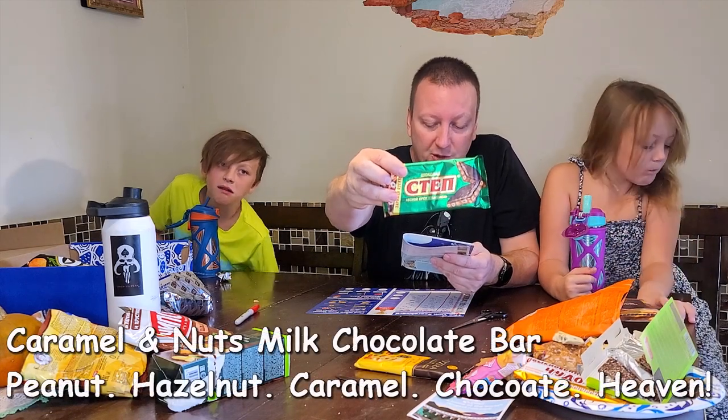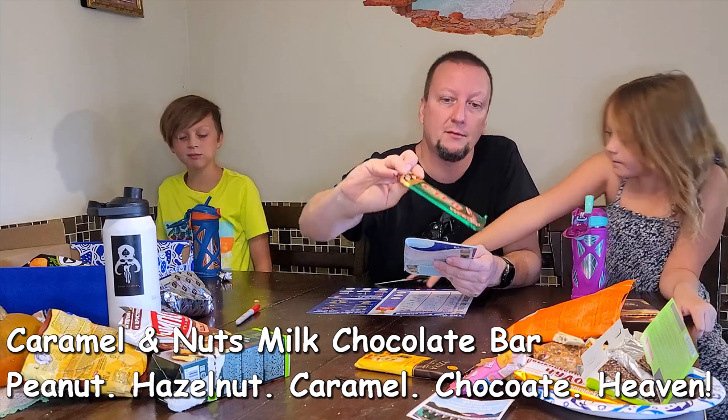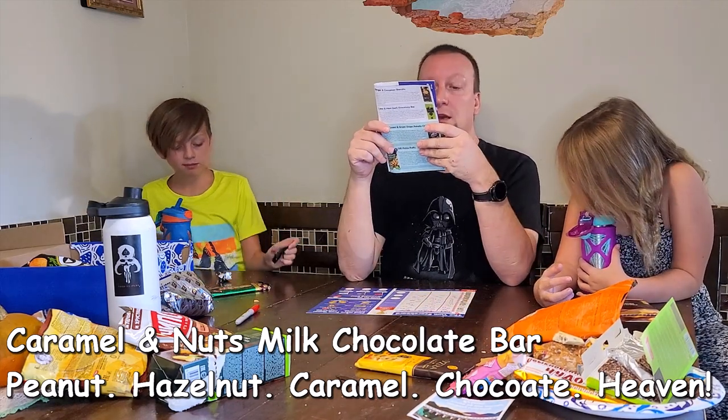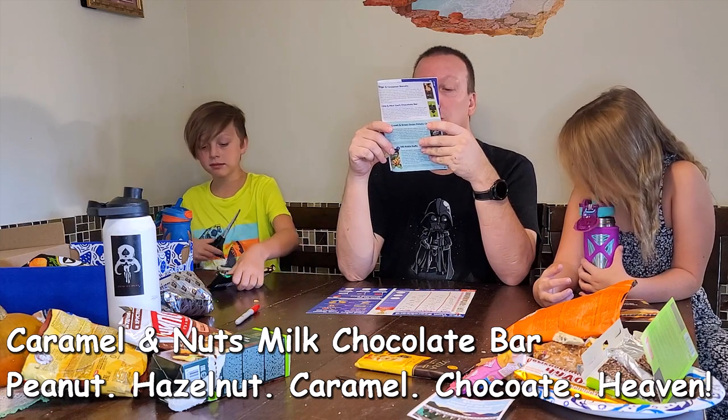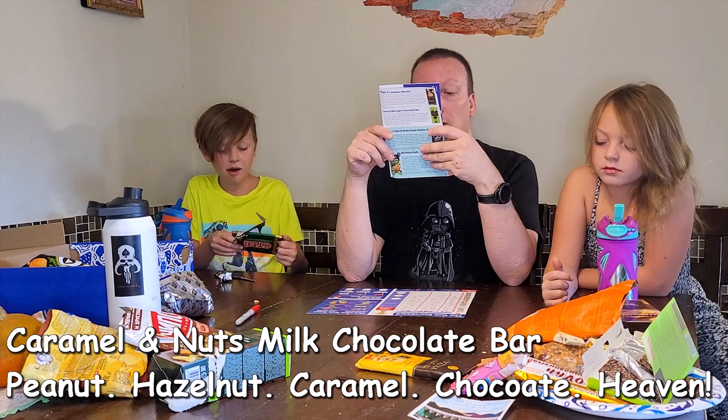Caramel and nuts milk chocolate bar. Peanut, hazelnut, caramel, chocolate heaven. Kicking off the countdown, we have the notoriously nutty Russian chocolate bar known as the Golden Step. Why did it make the cut?